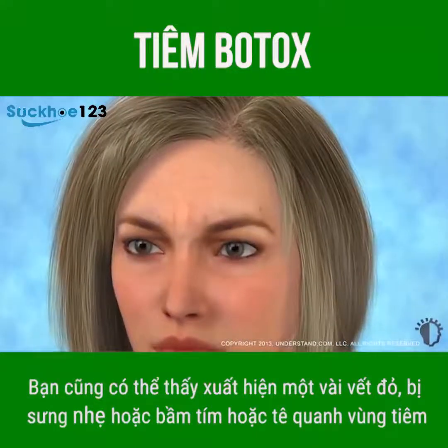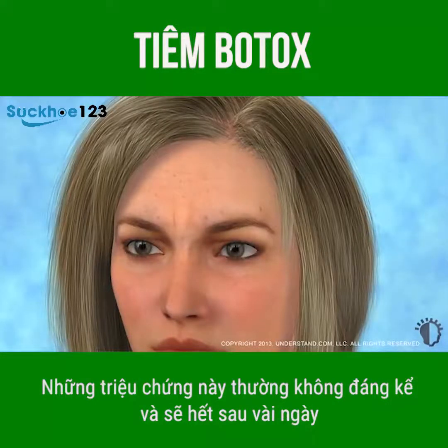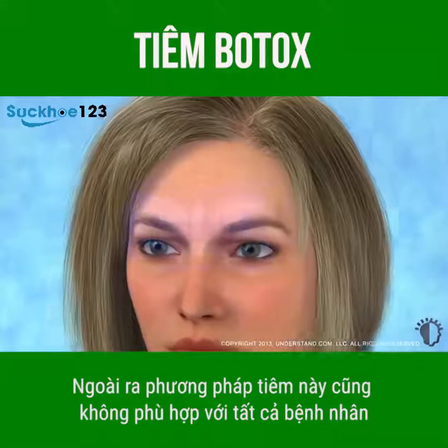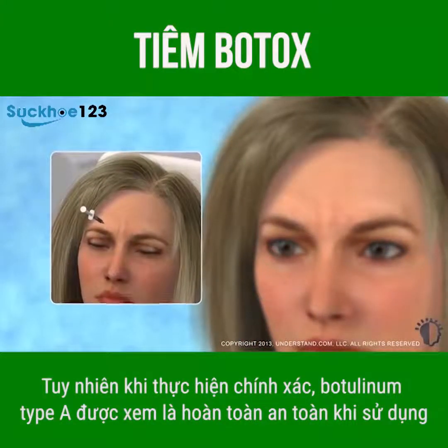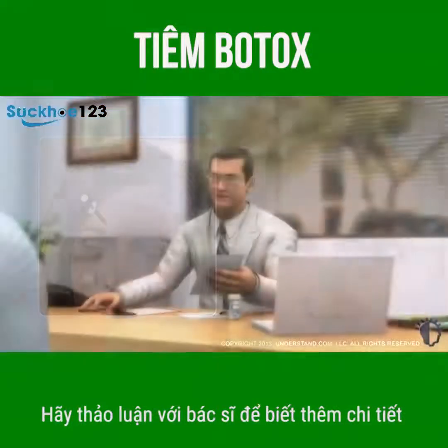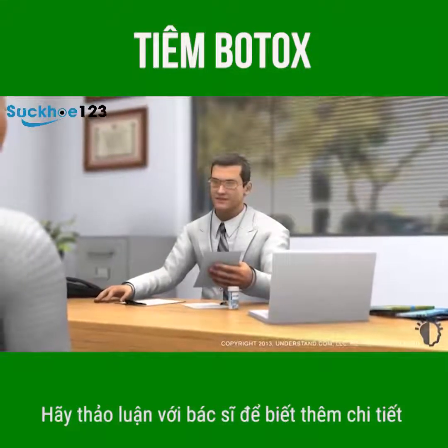You may notice some redness, minor swelling or bruising, or numbness around the injection sites. However, these and other symptoms are generally minor and should resolve within a few days following the procedure. Although rare, botulinum toxin may spread from an injection site to other areas of the body and cause side effects, and it may not be appropriate for all patients. When administered correctly, botulinum toxin type A is considered safe for use. Talk to your caregiver or visit the website of the US FDA or your country's regulatory agency for more information.